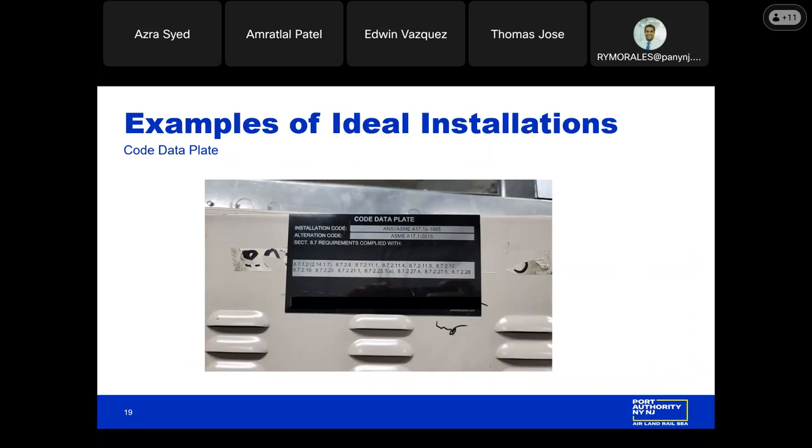Okay. Some examples of ideal installations of code data plates. So here's a good example. It doesn't apply to all elevator installations, but this particular installation is an existing elevator, and they modified it with multiple things: new controller, new machine, whatever it might be, and they include the installation code. The original install code, because not everything was brought up to code, whatever they modified was.